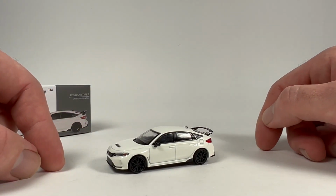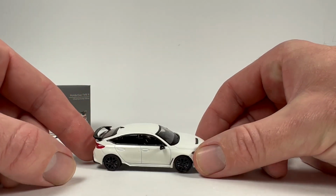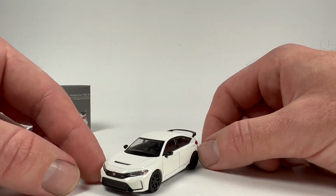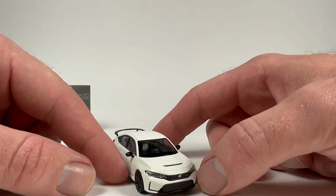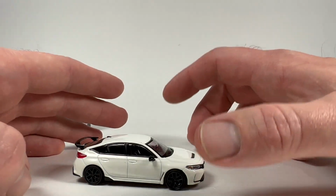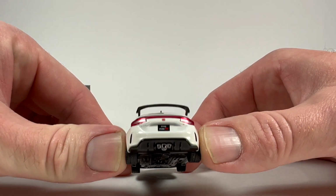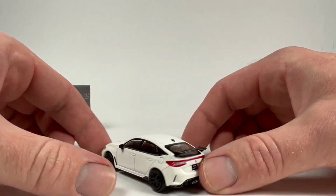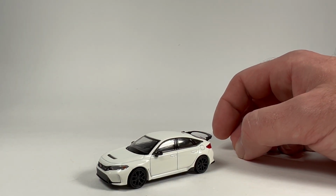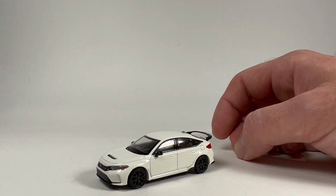Of course, it rolls really nicely. It's just Mini GT, man. They just do it right. And it just looks so good. You've got the inserted details, of course, for the headlights and for the taillights. They're cleanly done. I would argue that Mini GT does the inserted headlights, taillights thing as good as anyone else. They really do. And I'm including Tomica Limited Vintage in that statement. Any other brand, Tarmac Works, Inno64, whatever else you can name.